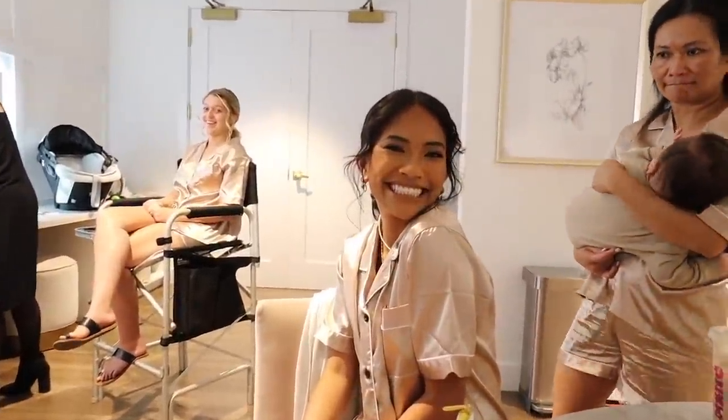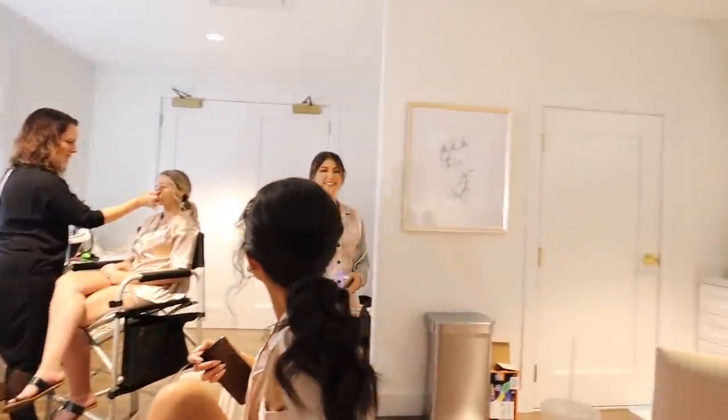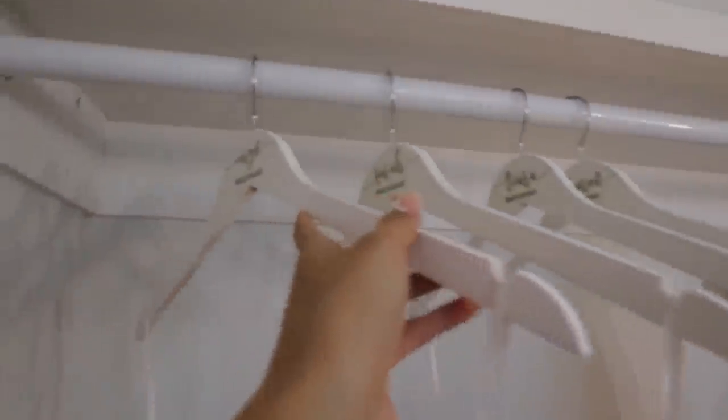Tiara got her makeup done, so it's just me and my mom that still have to get ready. I'm gonna be next. Oh, here's Sarah. Sarah's already ready. She got her hair and makeup done. And then here's the dresses. I got these little hangers off Etsy. I've never seen my sister with a full face of makeup before, so this is a first, and this is your guys' first too. I can't stop looking at you. You look like a model.